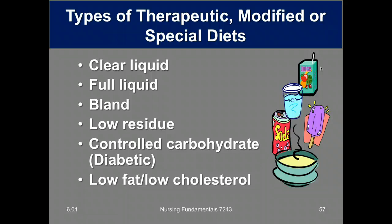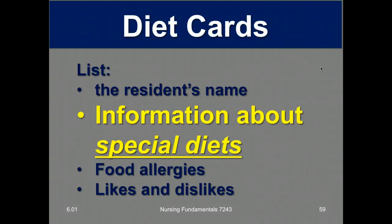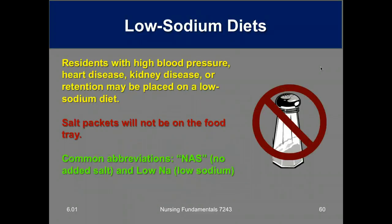Some of our residents will have clear liquid, full liquid, bland, low residue, controlled carbohydrate or a diabetic diet, low fat, low cholesterol diets, high fiber, low calorie, high calorie, sodium restricted, salt protein, mechanical soft, chopped, or puree diets. You need to look at the diet card, and on that card should be the resident's name and information about their diet, their food allergies, and the things that they like and dislike.